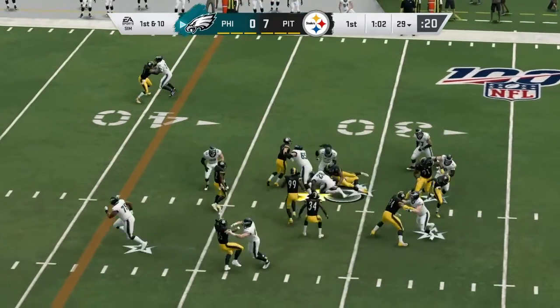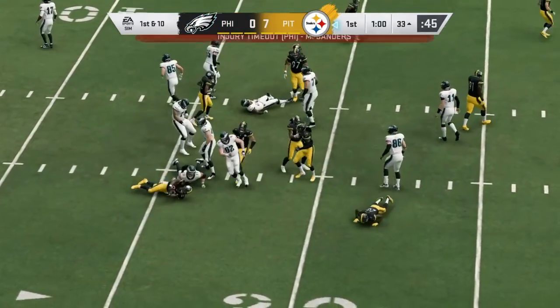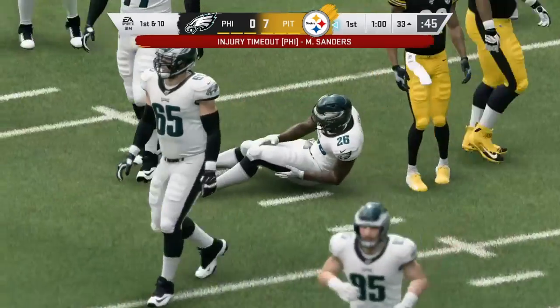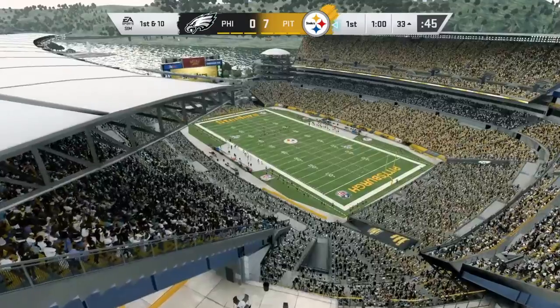Miles Sanders, first carry of the game. And right away, he lost the football. And it's picked up by the Steelers. And they have the football and will set up shop at the 33-yard line.